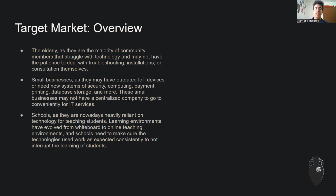Schools, as they're nowadays heavily relying on technology for teaching students. Learning environments have evolved from whiteboard to online teaching environments, and schools need to make sure the technologies that are used work as expected consistently and do not interrupt the learning of students.